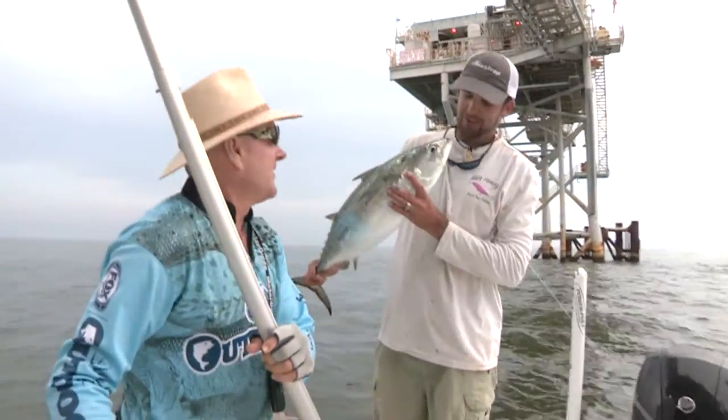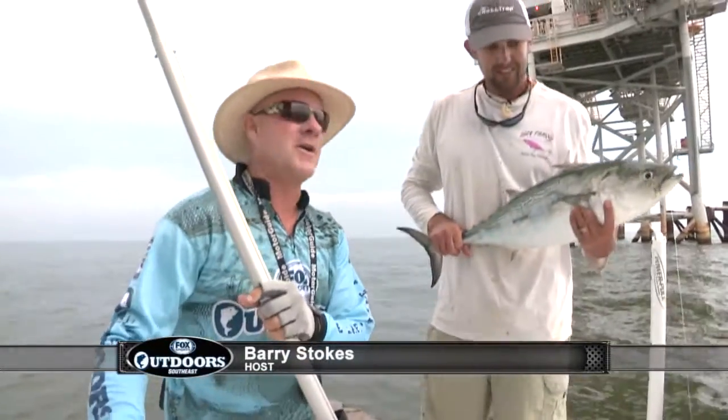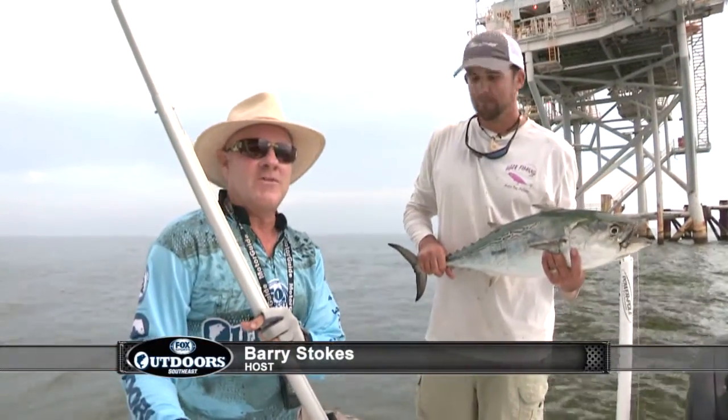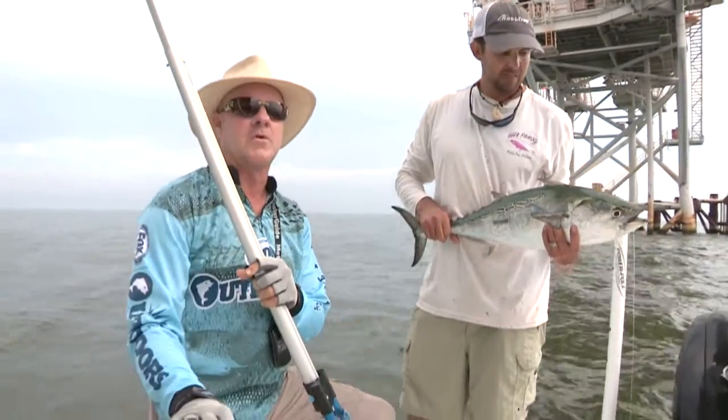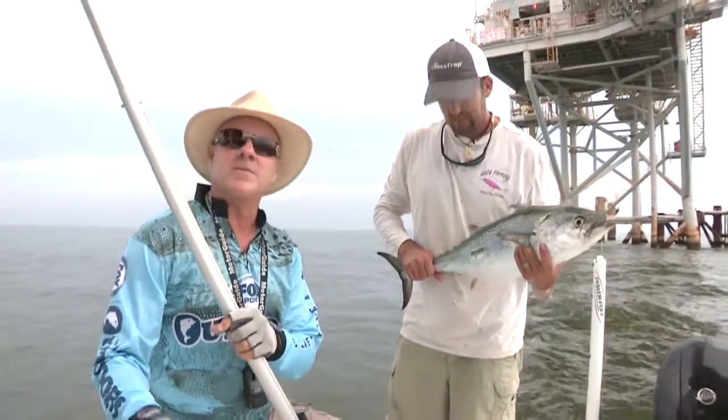He swallowed the hook. Yeah, so we'll be popping that off. We're out here on these rigs. I'll tell you, we've had a heck of a day. We've waited out two or three big thunderstorms that have rolled through, and the wind associated with them.